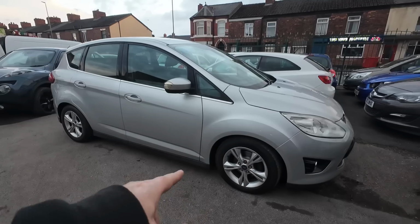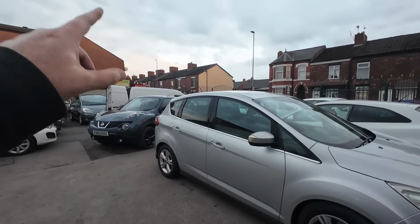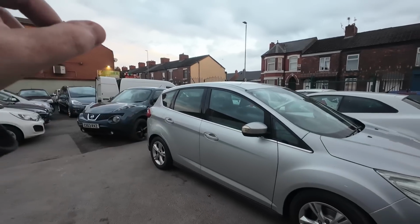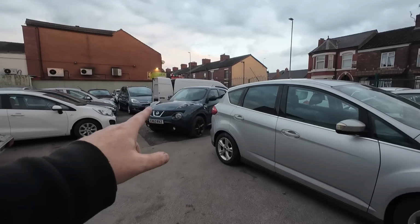Well, actually the tyres are all decent on this. It wasn't this one we had to put tyres on, it was the McGann actually. I had to put a full set of tyres on that, and that hit me hard. So that one got done anyway. So that's the C-Max going out. We've got the McGann going out. We've got the Focus going out. We've got the Duke as well going out.